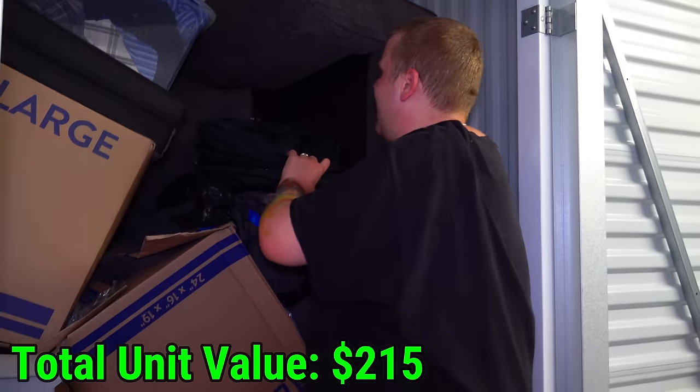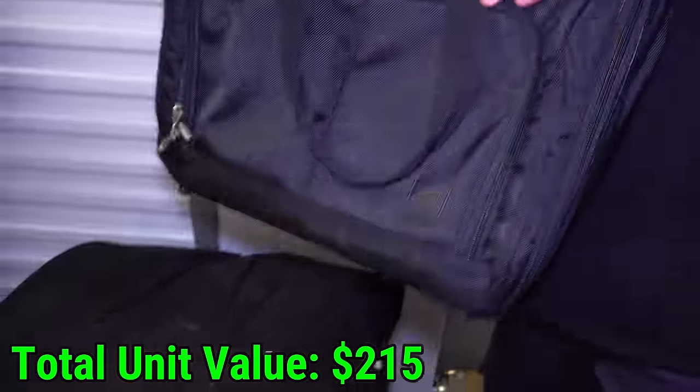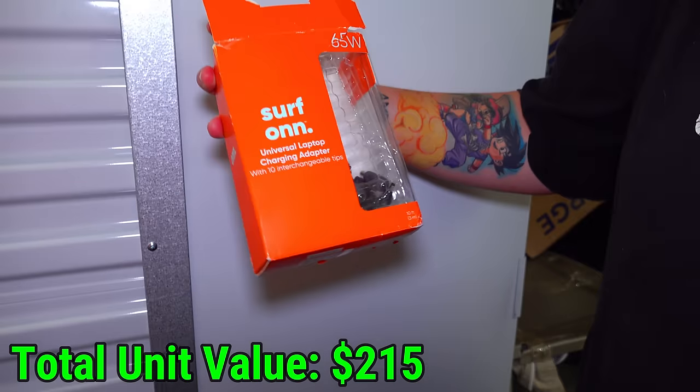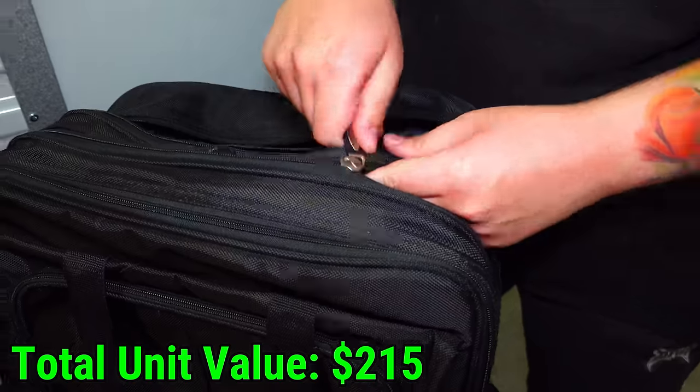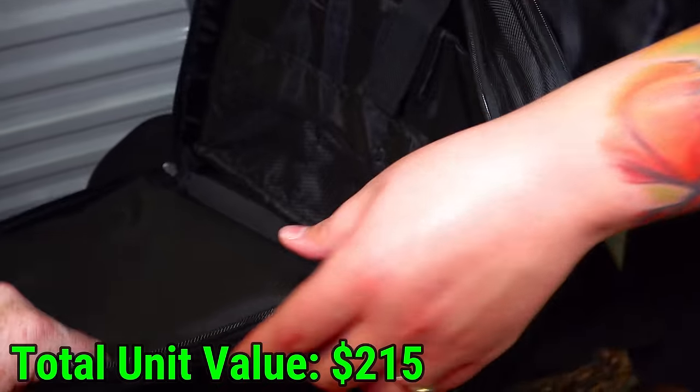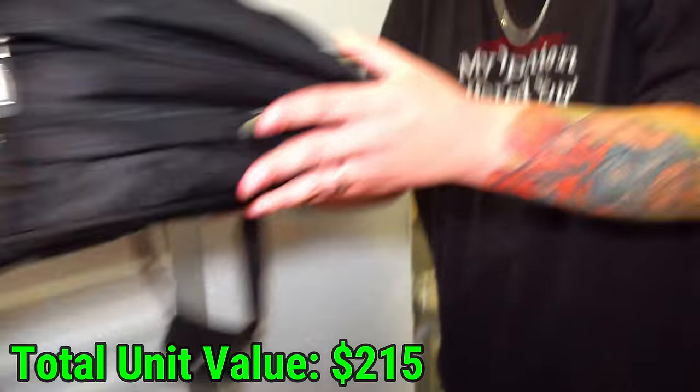Let's see what's in this black case right here. Definitely doesn't feel empty. Nope, doesn't sound empty either. What's that? That is a Surf One universal laptop charger. Where's the actual laptop? Not in here. What about the front? Come on. No laptop either, so let's just set this up here.